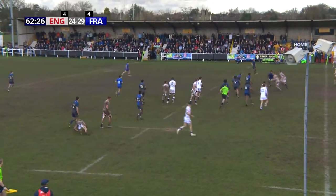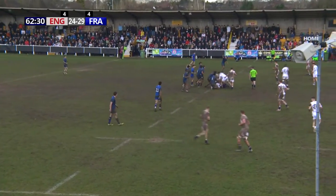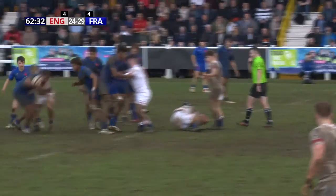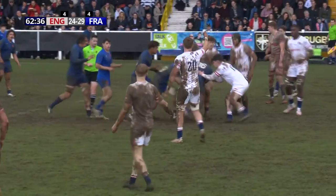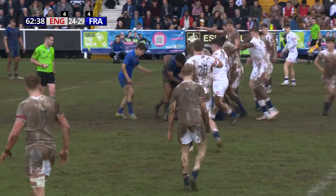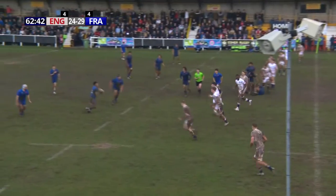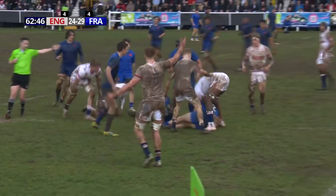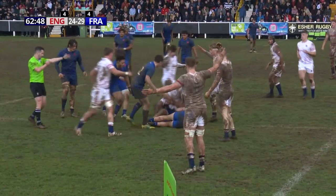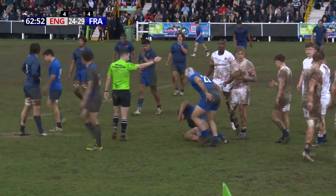Behind the screen. Pollock involved. Ball is turned over clearly, says the referee. Release! France now on their knees. They must release the player. Pollock has a little go, thinks better of it. England's defence is strong. Ball is knocked on, and we will have a scrum down for England.